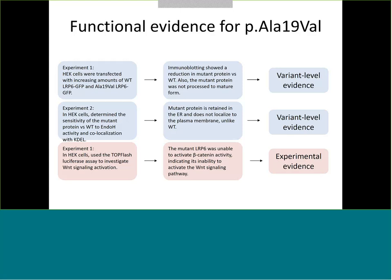If you can link this functional alteration to the known disease mechanism, then that would count more towards experimental. And I know Courteny has some more examples as well of where she had kind of parsed this out. But does that make sense to everybody?